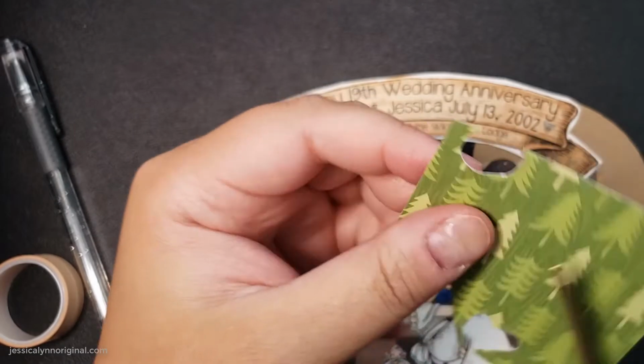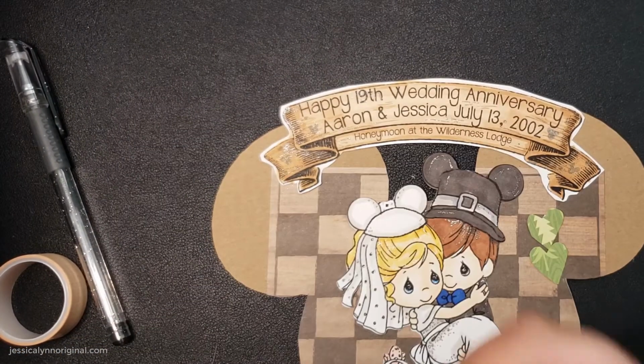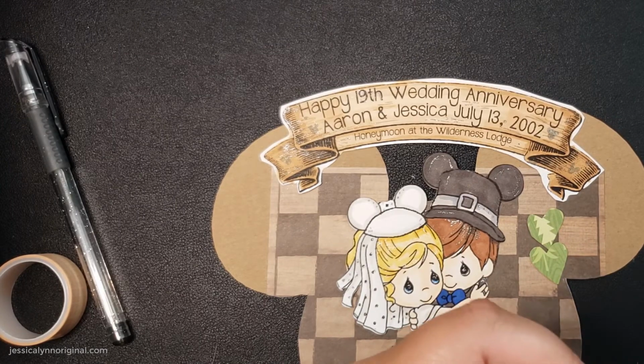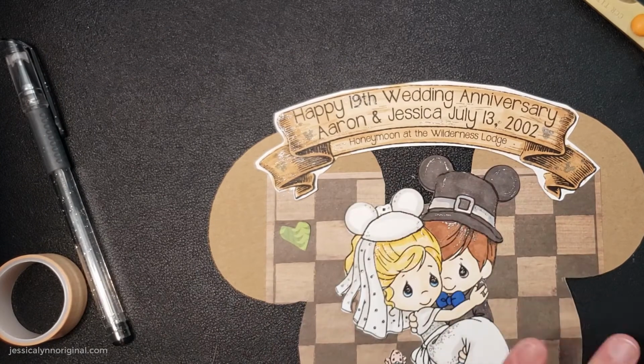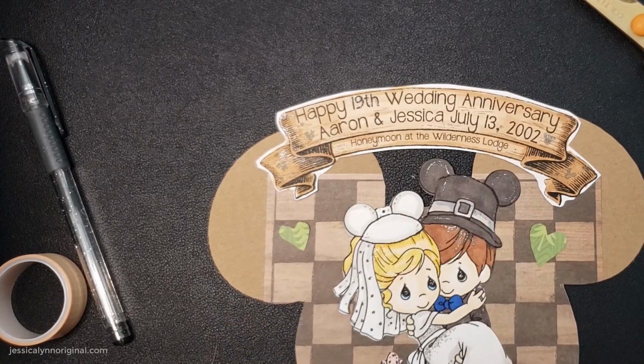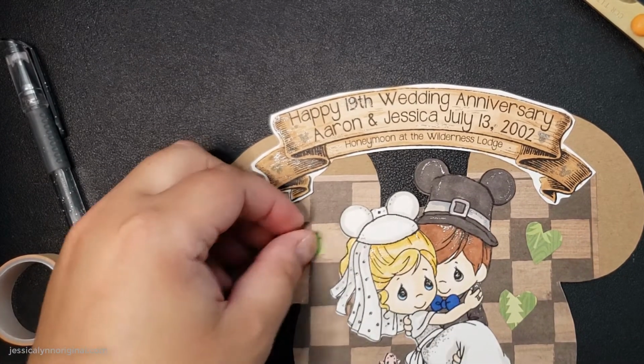But I found this little tree paper that I had in my scrap bin, and I'm like, oh my gosh, I'm going to cut out little Wilderness Lodge hearts. They look so cute. They almost look like checkers, like they could have been hearts and X's, like X's and O's. Oh my gosh, I totally missed an opportunity now that I'm doing the voiceover later, right? That would have been fun.